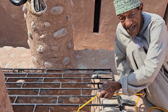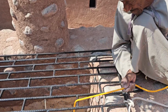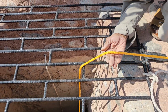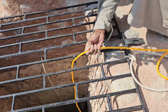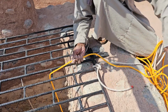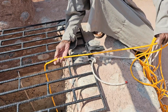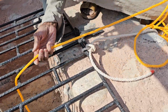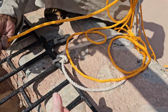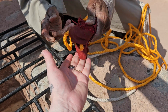The thread is changed to a plastic one. Let me shoot inside. Wow. Still it is there, deep. See, water is coming. See, on the hat. Water is there. Just checking. See? Water is there. This shows that water is there.